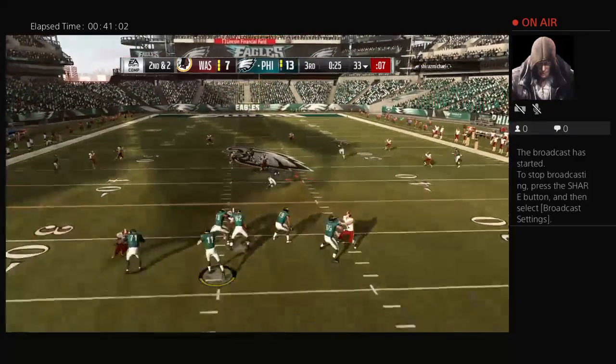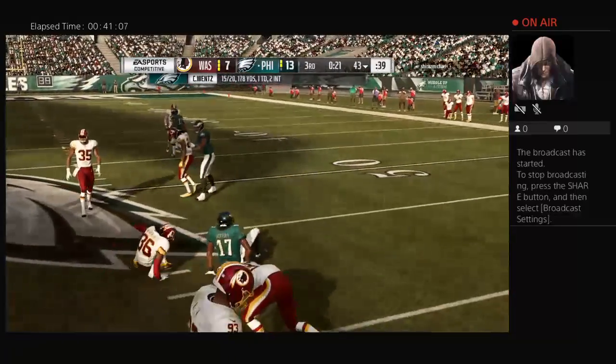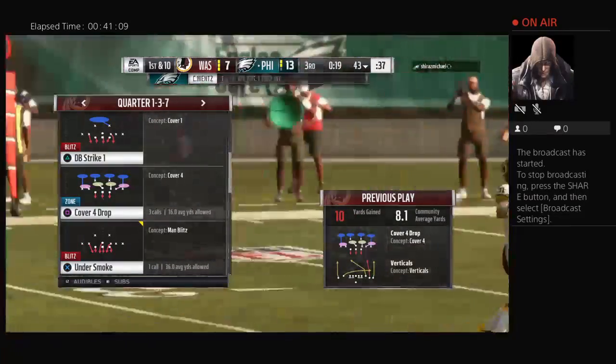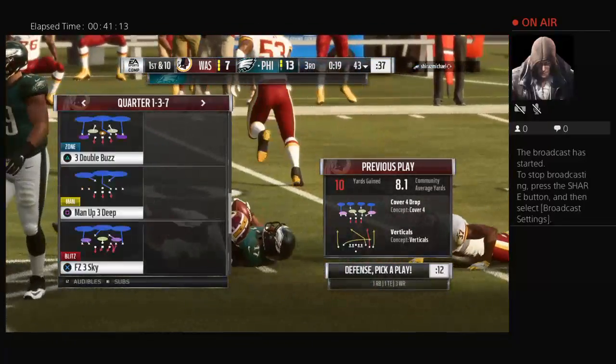Wentz to throw on 2nd down. Jeffrey reels it in over the middle. And they get him down, but not before he takes it across the 40-yard line. An Eagle 1st down. Wentz hooking up with Jeffrey.